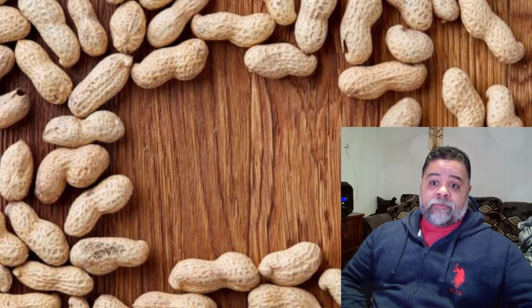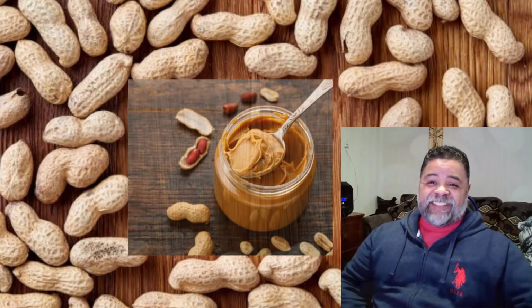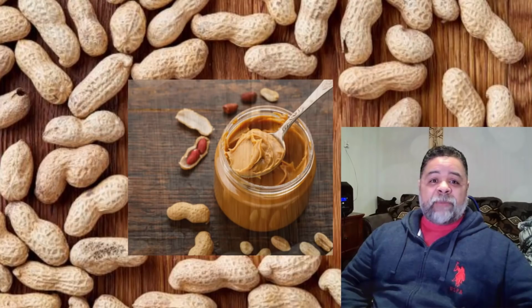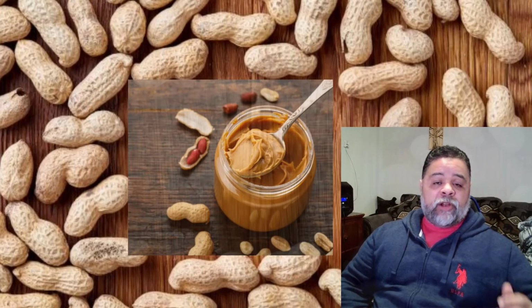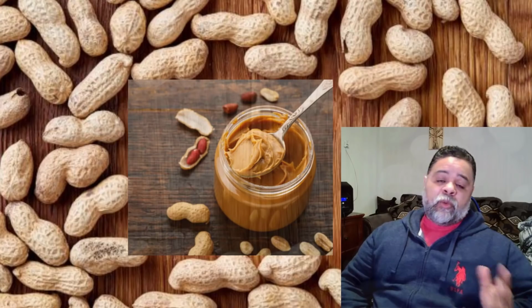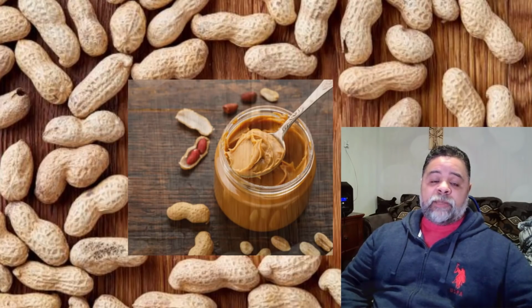Peanuts, ladies and gentlemen, another legume. Peanuts is a legume. I didn't know that. That's what happens when you do a little bit of research, right? Peanuts have about 7 grams of protein per ounce, as does peanut butter. For every 2 tablespoons of peanut butter, you have about 7 grams of protein, whereas peanuts have about 7 grams of protein per ounce.